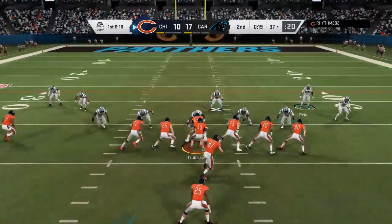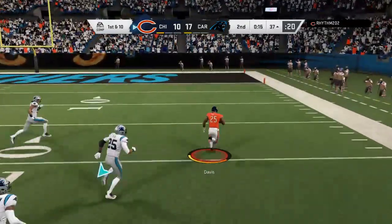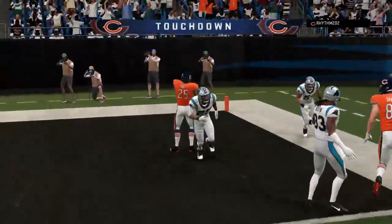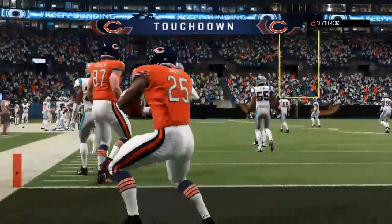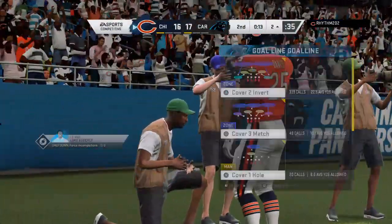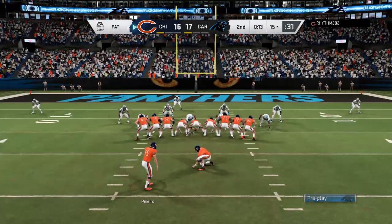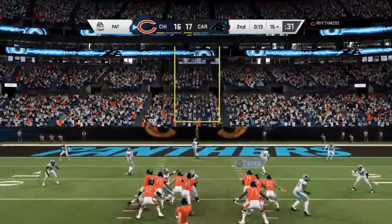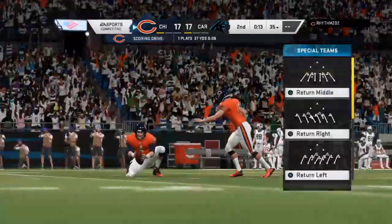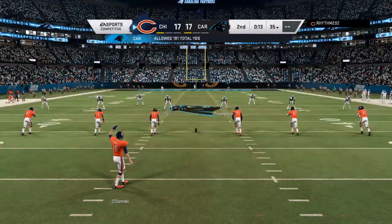Line of scrimmage, the 37 on 1st and 10. They'll run with Davis. Oh, he's got a little daylight. Touchdown, Chicago. Mike Davis, as the first half is winding down, as they are an extra point away now from tying this football game. After nearly 30 minutes of football, that touchdown puts us in a position where if they make the extra point, we're right back to even before we start the second half.